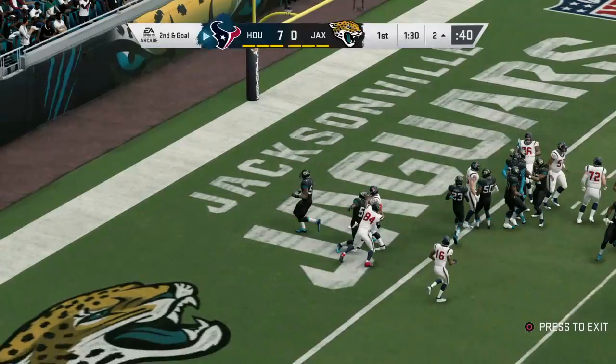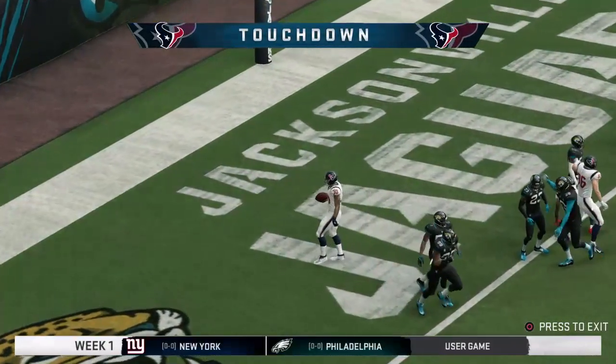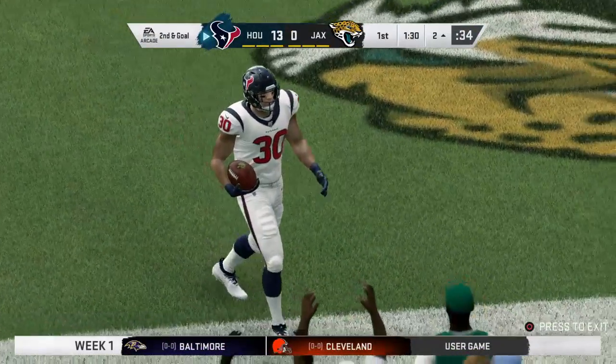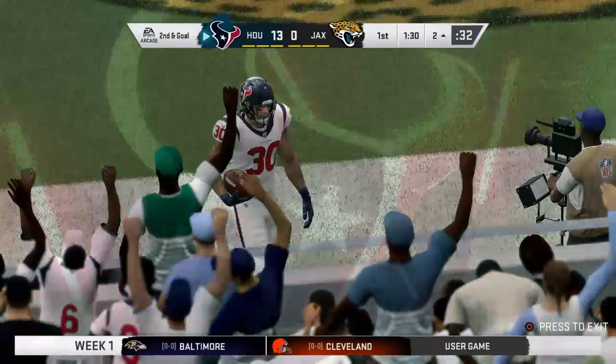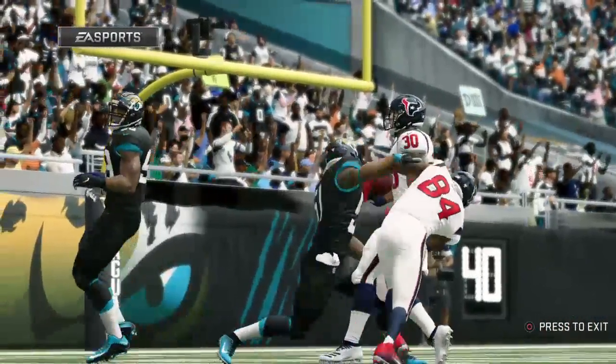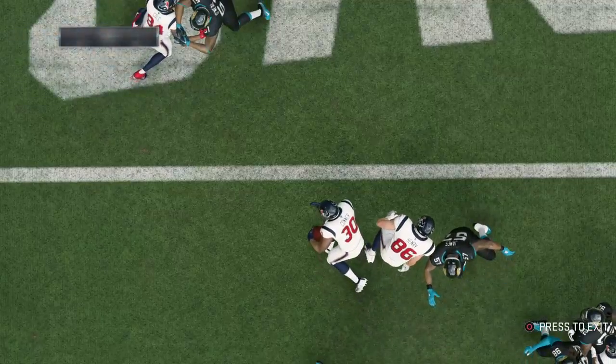This is Connor. And he's in for the score. Touchdown, Texans. A 3-yard touchdown run. And the Texans push further out in front. And they're able to run it in. It started with a battle in the trenches. They won there, and they got in for 6 points.